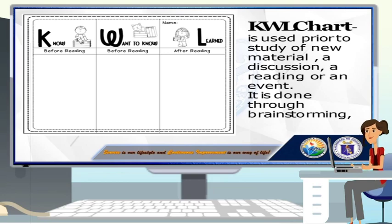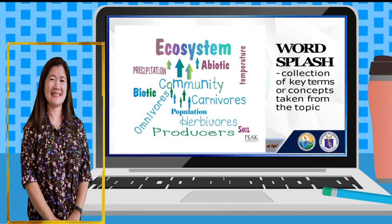Aside from this, we can use the second strategy, which is known as word splash. It's a collection of key terms or concepts taken from the topic. For example, you can see on the screen the main topic, which is about ecosystems. And from this word, you can have different terminologies like abiotic, biotic, omnivores, carnivores, herbivores, and a lot more. So from these terminologies or concepts, you are able to define what an ecosystem is. It could be: an ecosystem is a relationship between abiotic, which is non-living, and biotic, which is the living community.